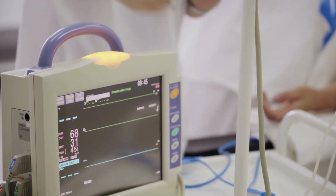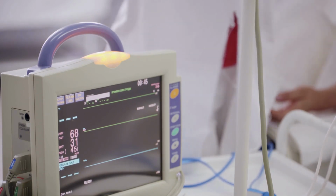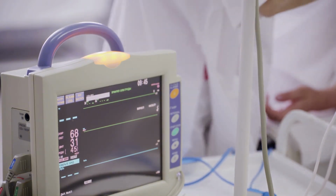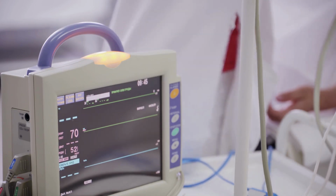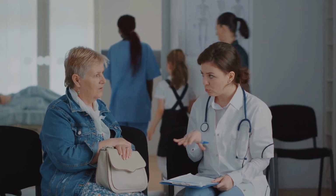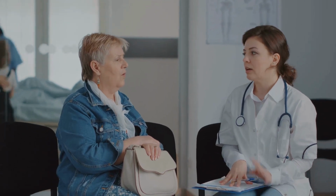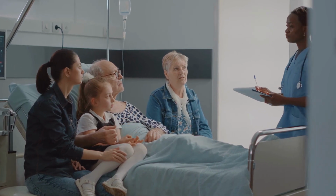Of course, all this is not to say that managing Conn syndrome is a walk in the park. It requires careful monitoring and regular follow-ups to ensure that the treatment is working and that the body's electrolyte levels remain stable. It's also important to remember that everyone's journey with Conn syndrome is unique. What works for one person may not work for another, and that's okay. The key is to work closely with healthcare professionals to develop a treatment plan that best suits the individual's needs and lifestyle.